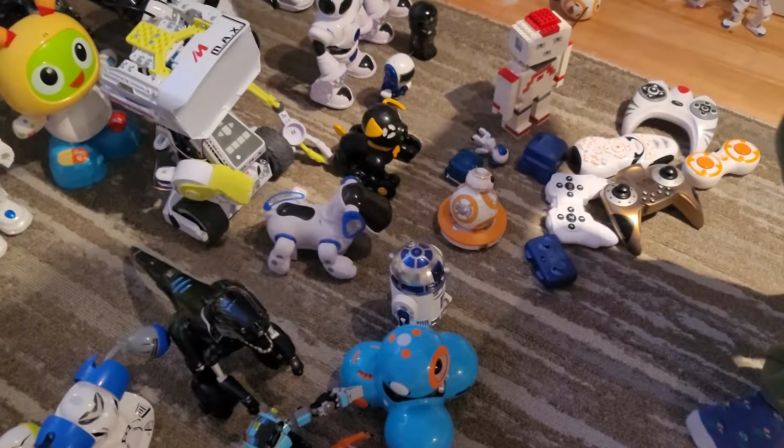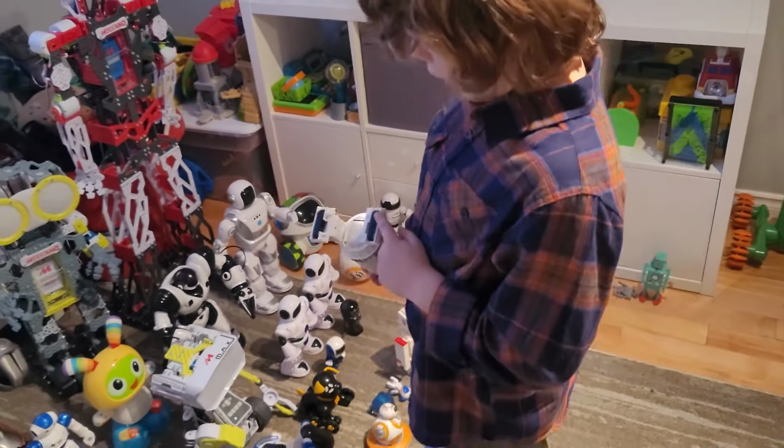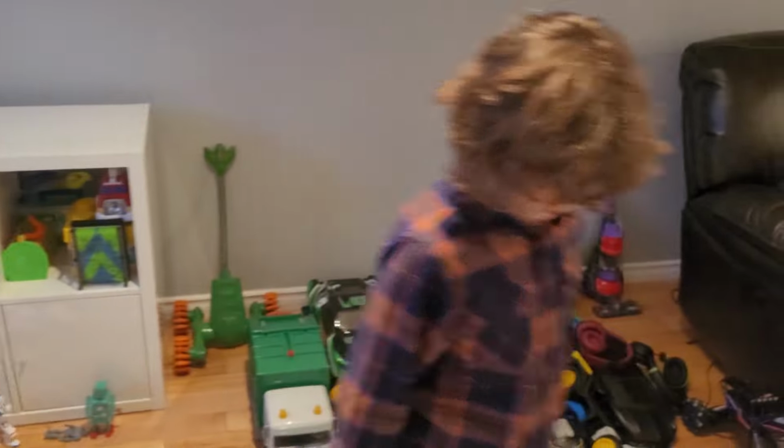Wait, don't they break one of them? They break. They break a lot. See, this BB-8, I mean R2-D2, sorry. The fur actually goes into the motors and stops. That's right, yeah. If you have any animals, their hair will get caught in the wheels. It's tough to get it out.